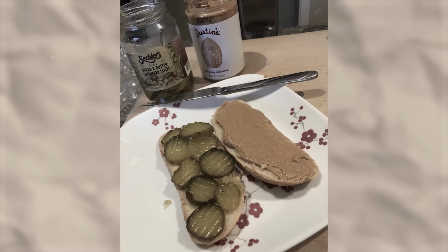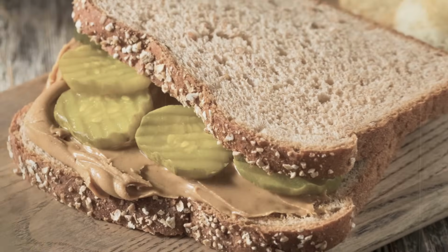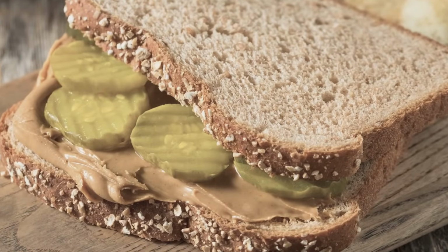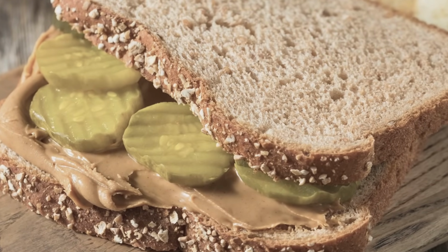Even as times improved, many Depression-era children carried the flavors of their childhood into adulthood, keeping the peanut butter and pickle sandwich as a nostalgic connection to their past.